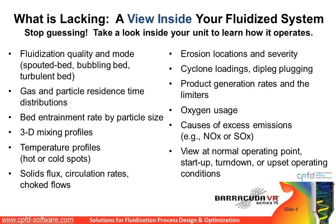Take a look inside using a technology like Barracuda Virtual Reactor and look at things such as the fluidization quality and mode, the gas and particle residence time distributions, entrainment rates, mixing profiles, temperature profiles, whether hot or cold spots, solid fluxes, circulation rates, etc., erosion locations and severity, cyclone loadings, product generation rates, oxygen usage, emissions, and also operation at off design point conditions, whether startup, turndown, or upset.